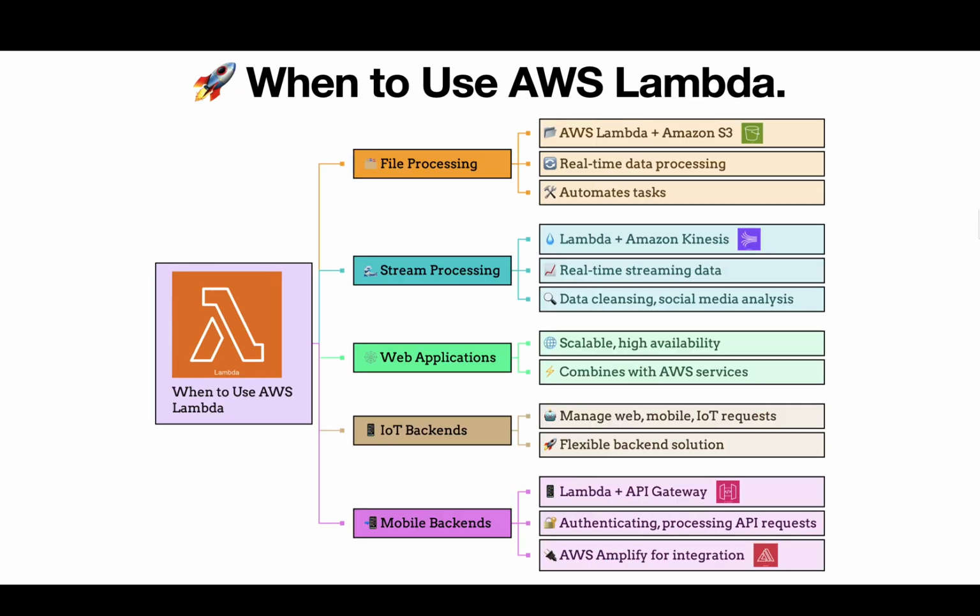When to use AWS Lambda. 1. File processing. Use AWS Lambda in conjunction with Amazon S3 for real-time data processing post-upload, automating tasks like image resizing or data transformation without server setup. 2. Stream processing. Leverage Lambda with Amazon Kinesis for handling real-time streaming data. It's suitable for a wide range of applications such as transaction order processing, data cleansing, and social media analysis.